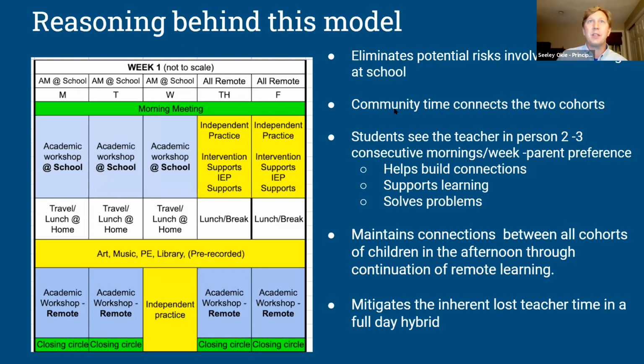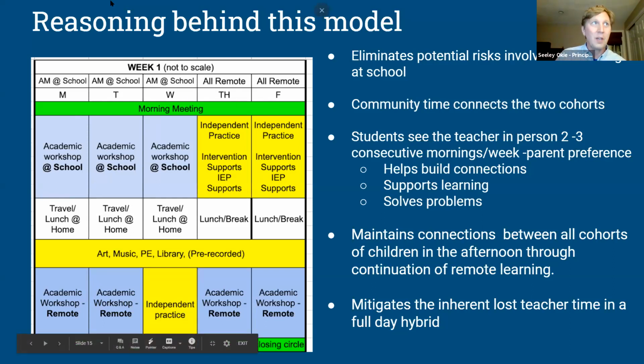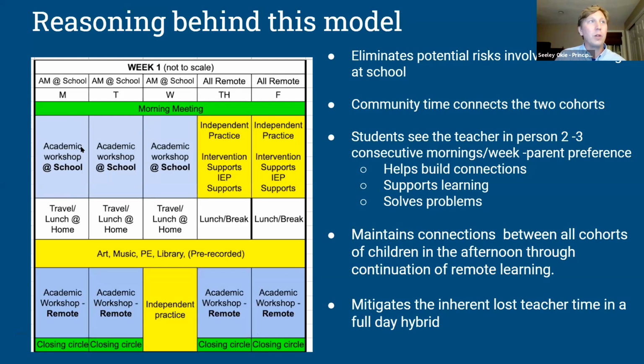The community time is still going to connect the two cohorts. They will have a synchronous morning meeting and closing circle. So even students who are at home will be able to log in and see the morning meeting. And they will also all return to the academic workshop every afternoon.